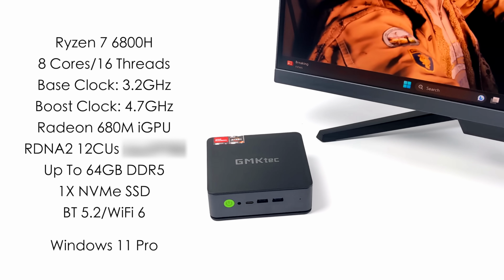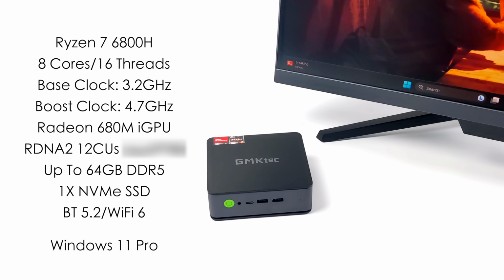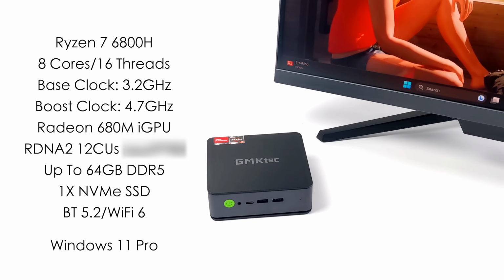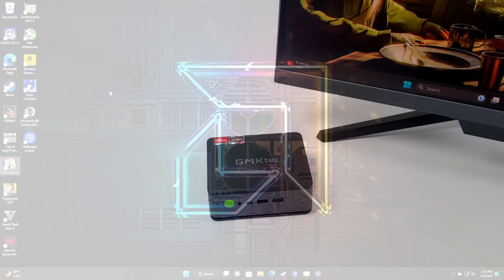We've also got Wi-Fi 6 and Bluetooth 5.2, and of course, since this is an x86 PC, we could run Linux on it, but it does come pre-installed with Windows 11 Pro, and that's if you don't buy the barebones version. If you go with the barebones version, you will have to add your own RAM and storage.